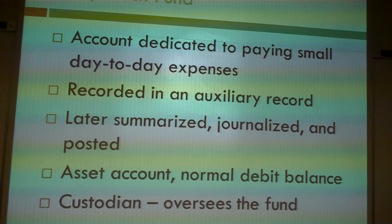We talked about what petty cash was on Tuesday. It's generally a fund where we would have cash on hand so we could ask our employees to run an errand for us, or if we needed to tip someone that was making a delivery. It's just for those incidentals that happen in the business. The auxiliary record is where we will record that. After we run out of money in the petty cash fund, and it's usually a little box, or a bank bag, or it could be in the vault, we'll need to replenish it.